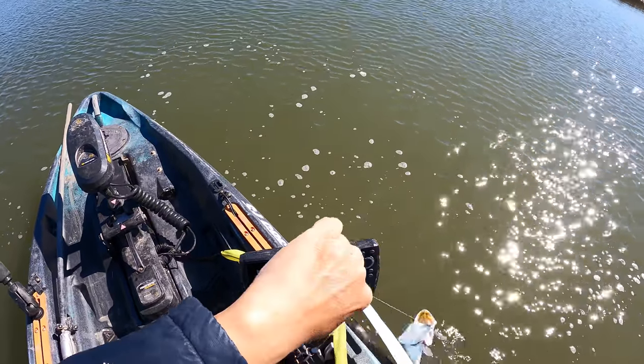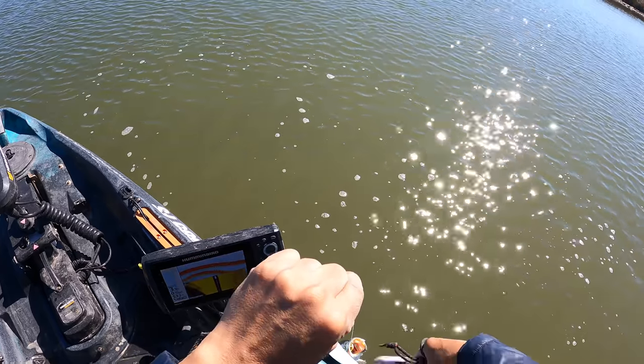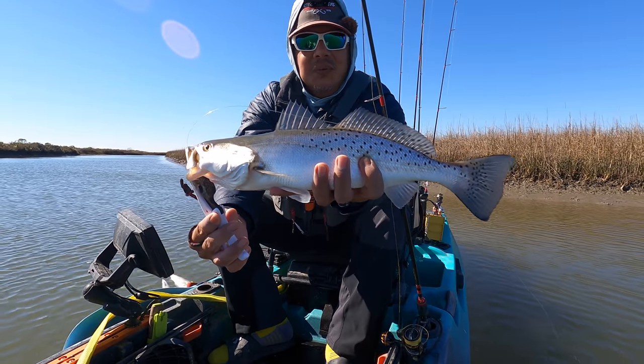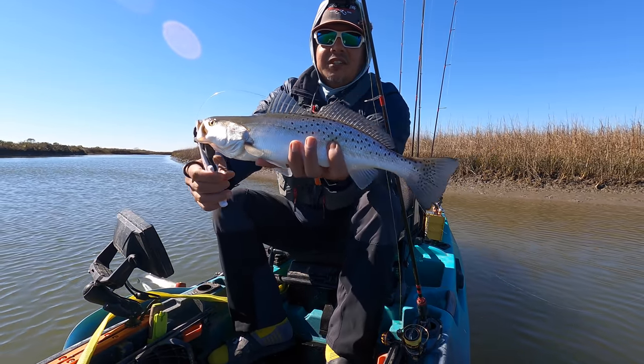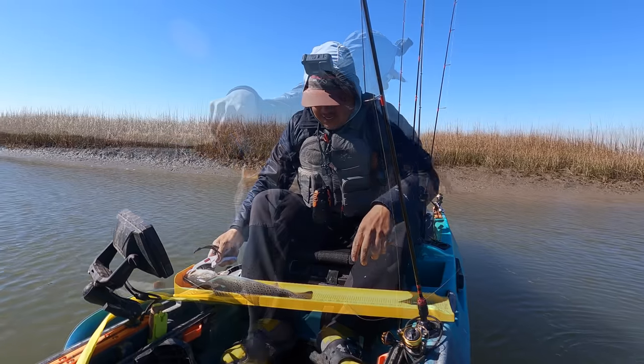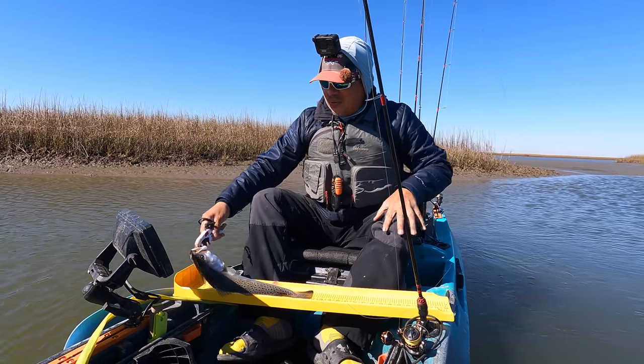There's a good sized trout from that little deep hole. Look at that. Right there, the trout hole. It's a good 18 incher. I'm gonna say 18 or 19. Let's measure him. I said 18 or 19. It's 16 and 3/4.